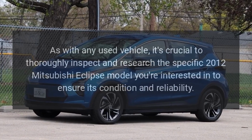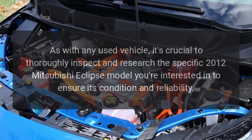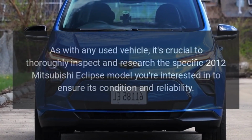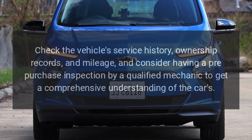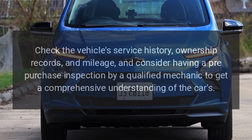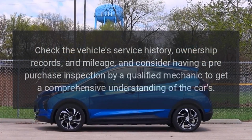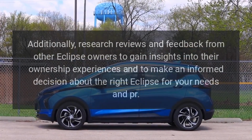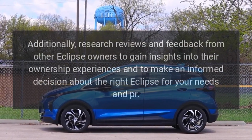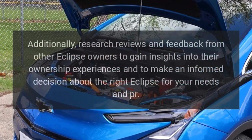As with any used vehicle, it's crucial to thoroughly inspect and research the specific 2012 Mitsubishi Eclipse model you're interested in to ensure its condition and reliability. Check the vehicle's service history, ownership records, and mileage, and consider having a pre-purchase inspection by a qualified mechanic to get a comprehensive understanding of the car's condition. Additionally, research reviews and feedback from other Eclipse owners to gain insights into their ownership experiences and to make an informed decision about the right Eclipse for your needs.